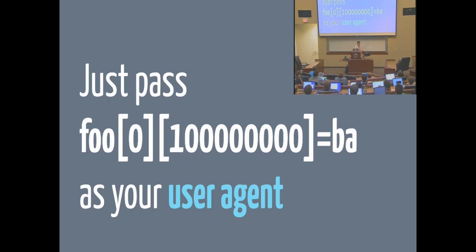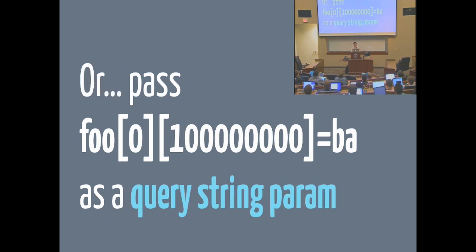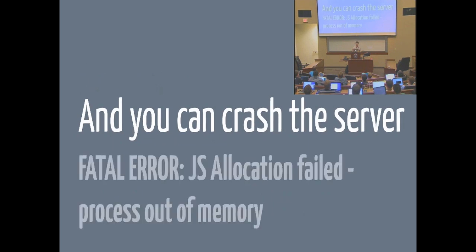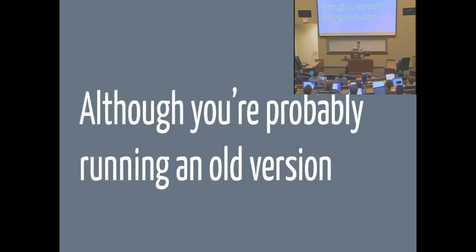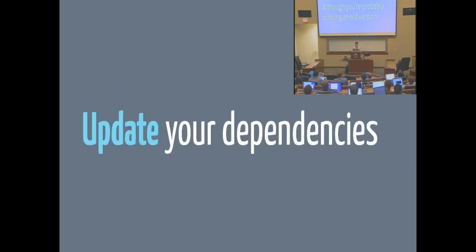Before it hits any of that security middleware, anything like that, it just dies because Express uses Connect. Connect was using an old version of QS. Or if you pass this just as a query string param and just send it at the server, it's dead, which is really bad. It runs out of memory and you get this error. But the good news, it's been patched, but you're probably running an old version still. So update your dependencies. Like right now, check what version of Express you have. I think it was patched with one of the later 3.0 versions, and then it's definitely patched for 4.0.